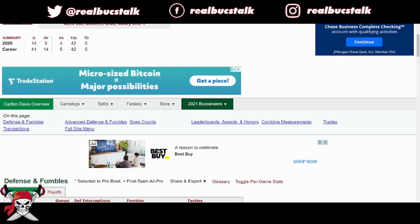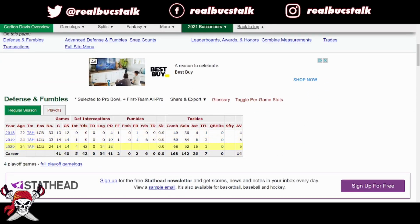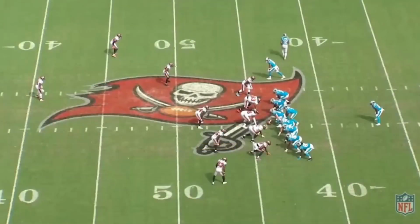What do you think of Carlton Davis plus? Yeah, Carlton's a professional. I think he's taken that leap, like you said, every season. It seems like it's getting better. I mean, 2019, he had 19 pass defense. He backs that up with 18 in 2020. He's become a stronger tackler. So just really, really consistent. And this year he got 4 interceptions.